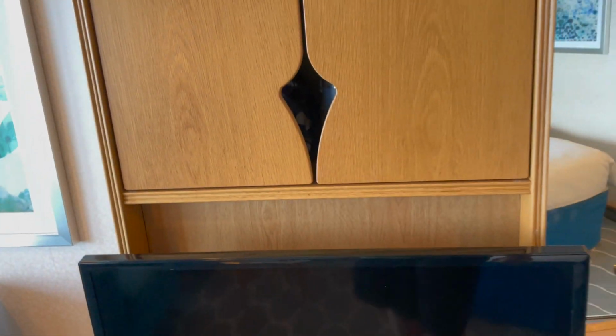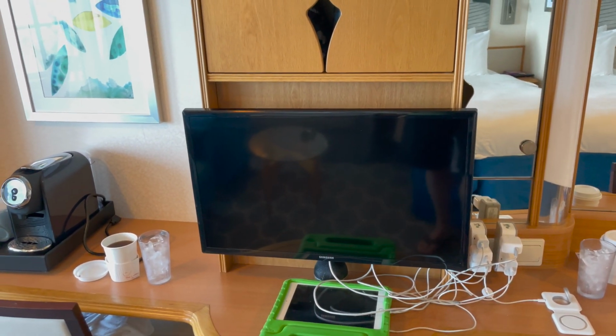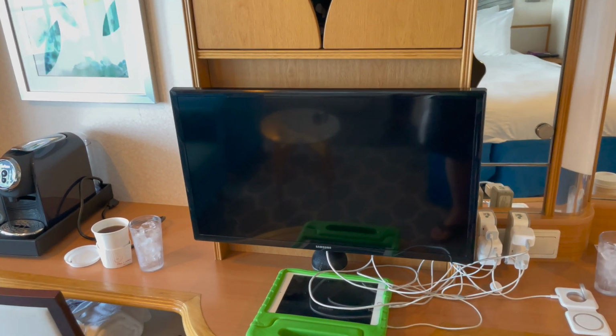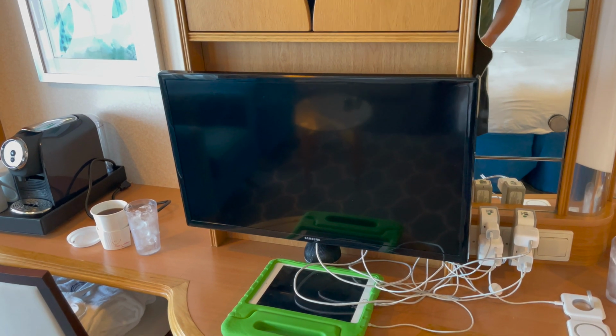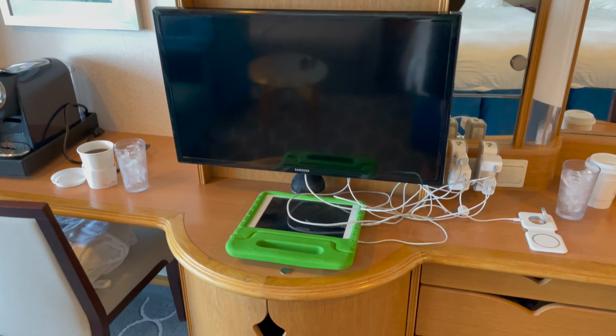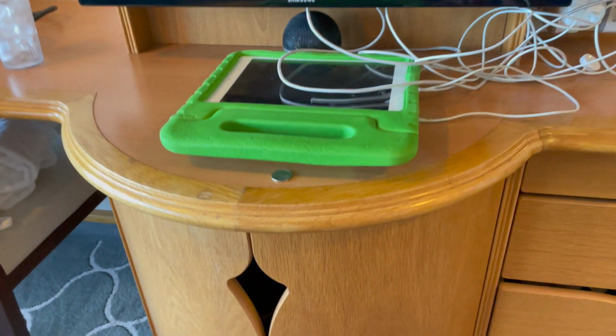Now the TV in a junior suite, not the most impressive thing, but let's be honest, who really watches a lot of TV on a cruise? I guess some people do, but for one, the channels aren't that great. And two, we're here to cruise and have a good time. So TV's less of an important thing. Of course, we have my son's iPad there, as he does need that from time to time.